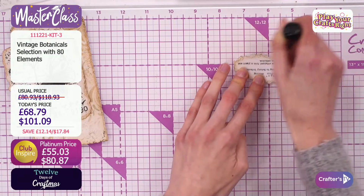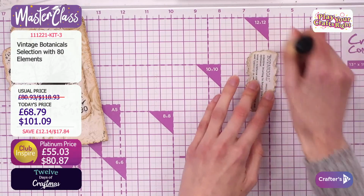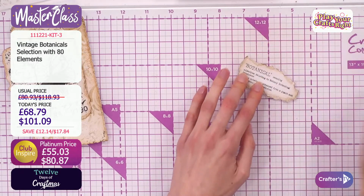So if you want to create really masculine makes in perhaps black and white or just sepia tones like we use in here, then this is going to be absolutely brilliant. And those tags, some people say they struggle, don't they, more so with more masculine themed cards.